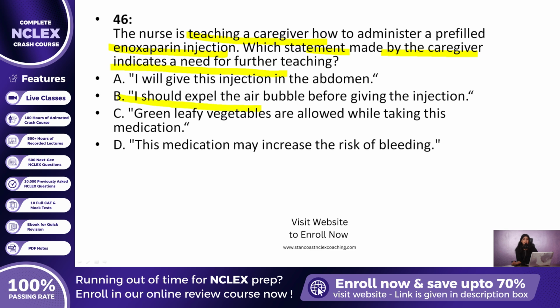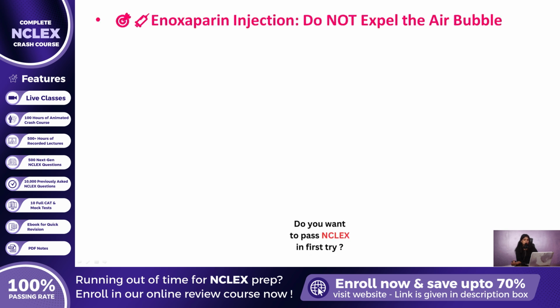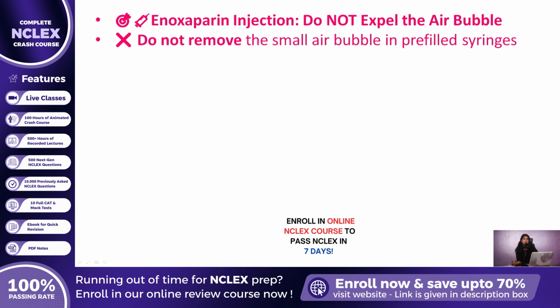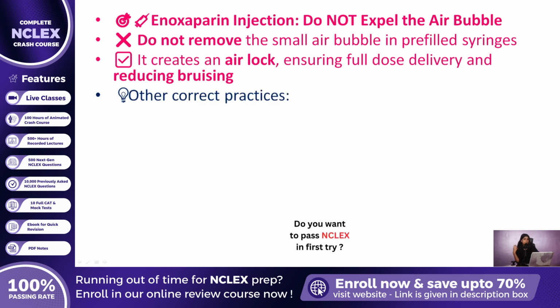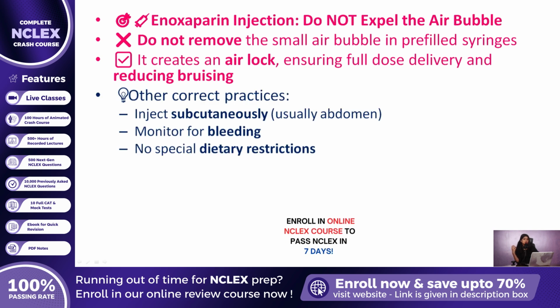Here is the rationale. This statement is incorrect and needs clarification. Pre-filled enoxaparin syringes contain a small air bubble on purpose. This bubble helps ensure that the full dose is delivered and reduces bruising by creating an airlock when given subcutaneously. It should not be expelled before the injection. The other statements about the injection site, diet, and bleeding risk are accurate and demonstrate appropriate understanding of medication use.